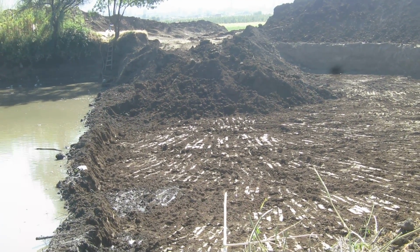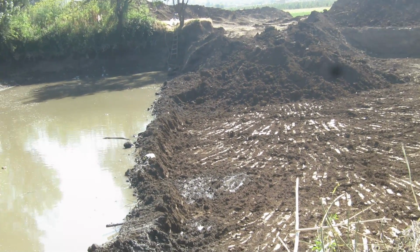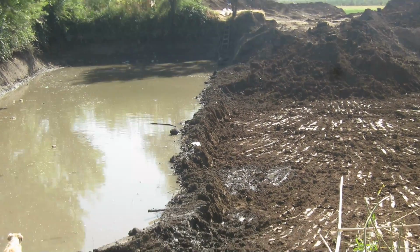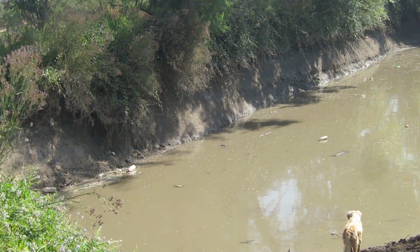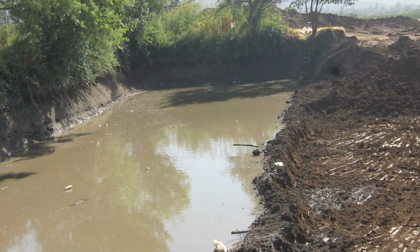Plus the nogales, the walnuts. 1,380 walnut trees. Yes, sir. And this will be a water source for them once this gets filled up.